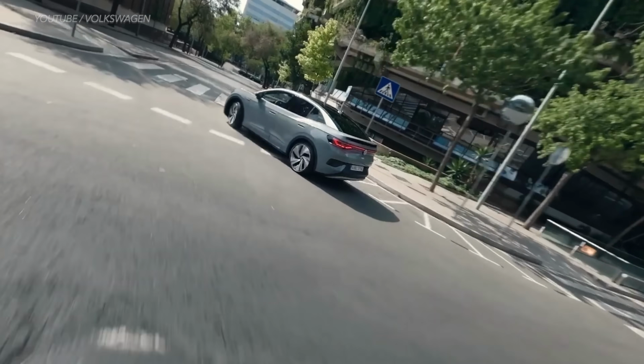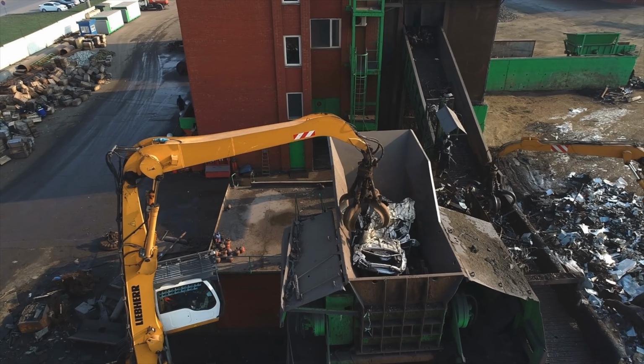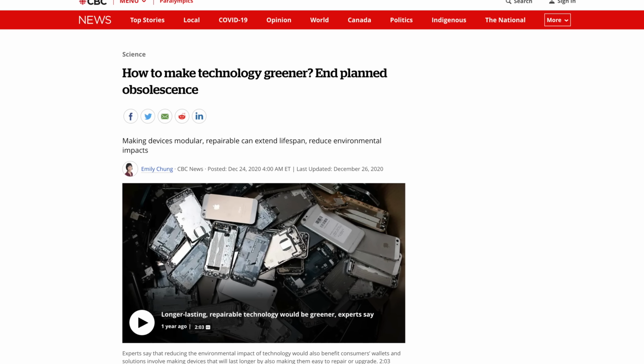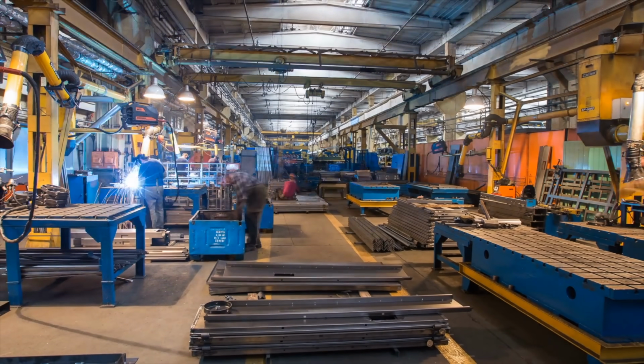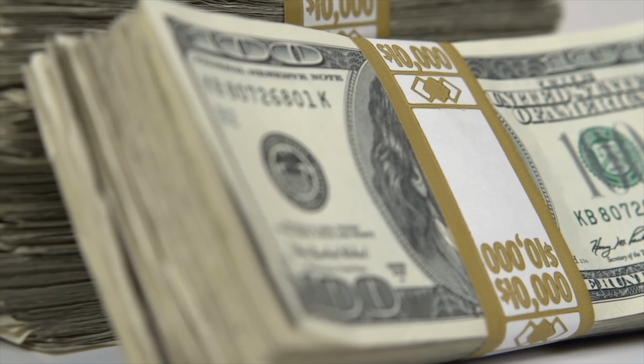For one, just think of where all the old or obsolete cars end up eventually. After they're crushed, shredded, and recycled, the excess materials go to the dump. The more popular planned obsolescence becomes, the more waste it will cause. Also, replacing all these products with new ones takes further energy, resource, and money.